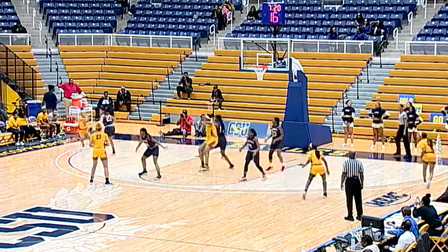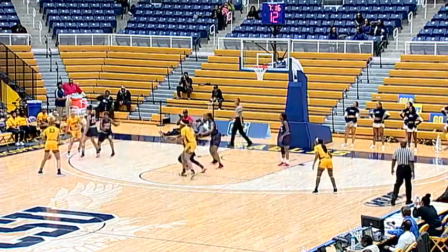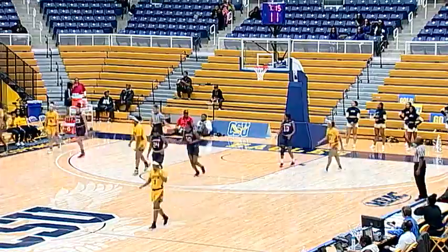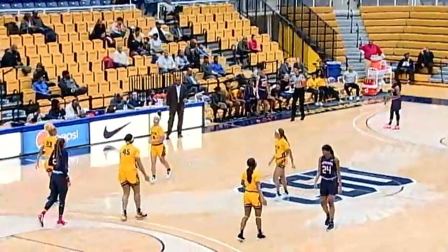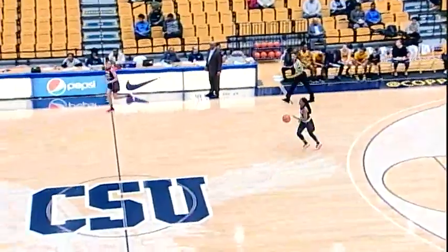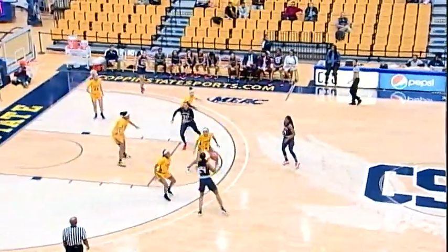For Graham, top side left. Now high left side for Grenway. Bounce it back to Graham. She wanted to step left three and traveled before the attempt. Miles back for Howard. She's going to replace Michaela Manette. 7-10 and counting here in the third. A 27-26 Howard lead.